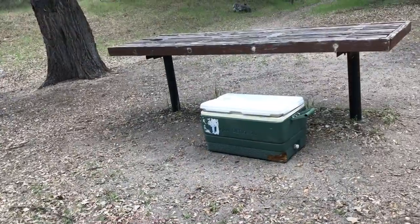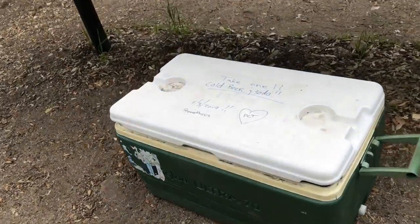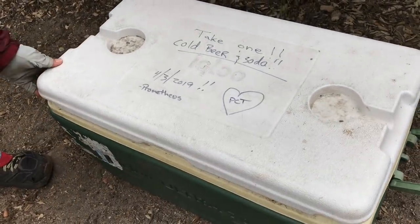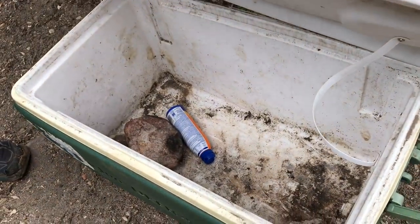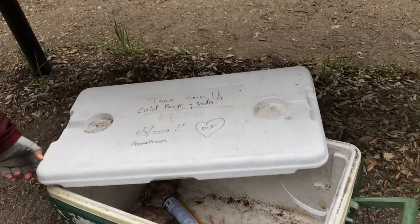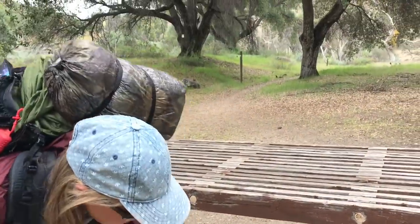I found this cooler walking through the woods. Let's see if there's anything left for us. Let's open it on 3. Ready? Yeah, let's see. Sunscreen. Bummer. Oh well. Oh, so sad. Life goes on.